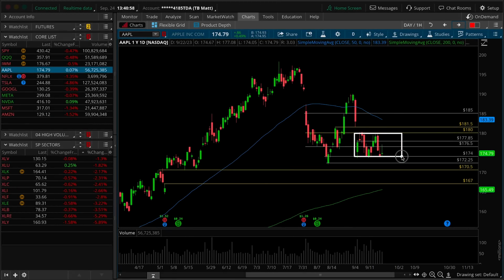This is a daily time frame chart setting up a beautiful daily balance area over here on the right-hand side of your screen. If we can break through that, after a weekly lower high, after a daily lower high, after sitting on our weekly equal lows here for quite some time, looking for a pretty substantial flush underneath 174.